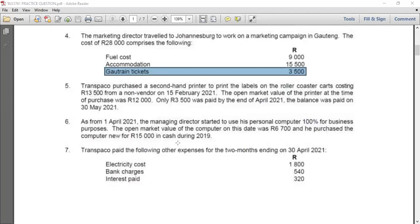There is VAT there that you can claim. You can claim VAT if you purchase second-hand goods from a non-vendor. There is what we call deemed or notional input tax. For this deemed or notional input tax, we use the lesser of the cost or market value.